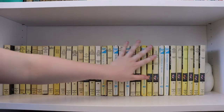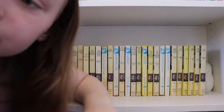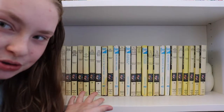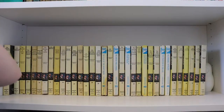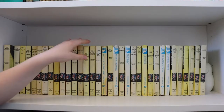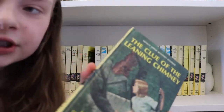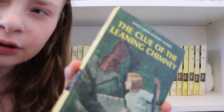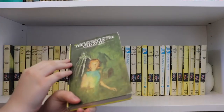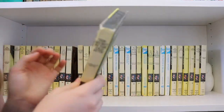This is all Nancy Drew books. They're all my grandmother's Nancy Drew books. Why am I so close to the camera? There's not a lot of space. Basically, if I had to give you my top three favorites, I would say I really like The Clue of the Leaning Chimney. Let me just say as well, these colors are low-key scary. Maybe it's just because they're older, but the colors are scary. I was kind of terrified as a kid.